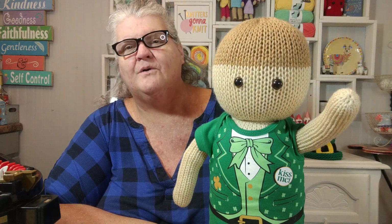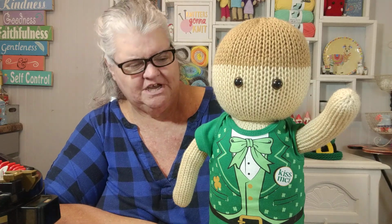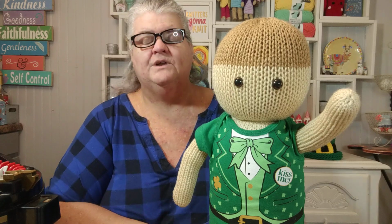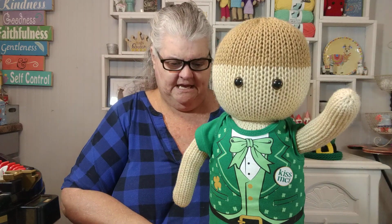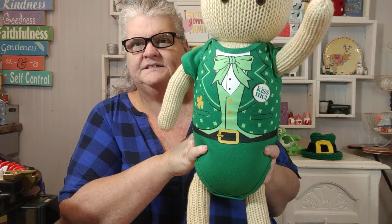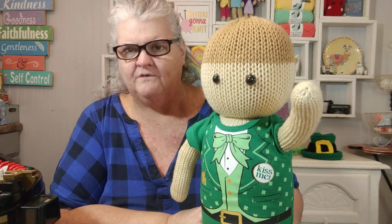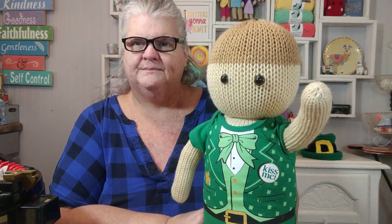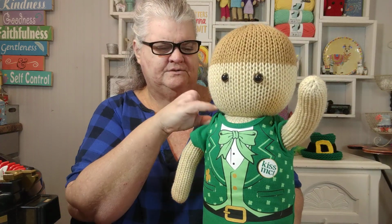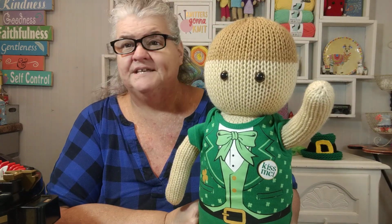And so I pull him out every year for March, and then I put him back in his box at the end of March. When I made him in 2019, it was towards the end of February. And then I was in Walmart and I saw this little St. Patrick's Day onesie. It was maybe $4 or $5, and it is size newborn. So I got it, and I was like, I wonder if that would fit that doll I made. I brought it home, and it fit him perfectly. So he's had that on ever since.